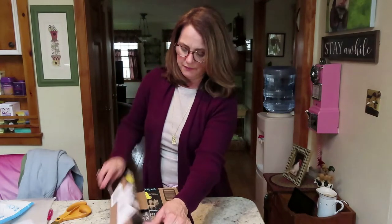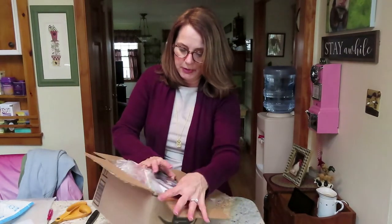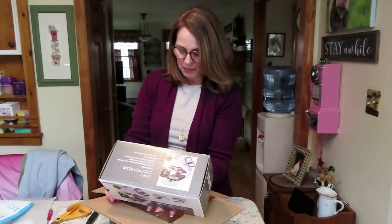Sometimes I order things and I don't even remember. I'm like, what did I order? But I saw this chopper. Actually, Karen from the Two Orchids had this chopper in one of her vlogs. And it was a vlog from a long time ago. I happened to be watching some of her stuff.